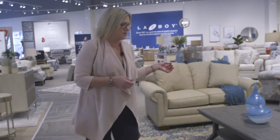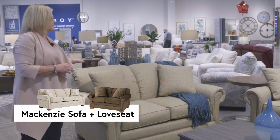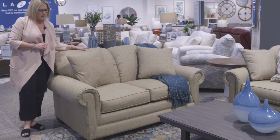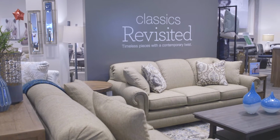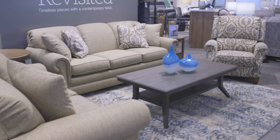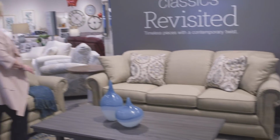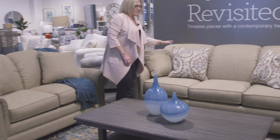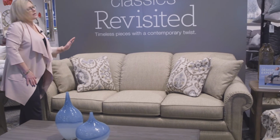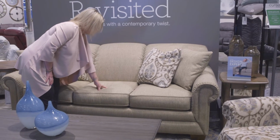This is the Mackenzie sofa and Loveseat. The nice thing about this is it has this nice, comfortable, tight back on here. A lot of people who need support in the back love this style of sofa. We do stock our Mackenzie Loveseat in a traditional seat cushion. In the sofa, we have our upgraded Z5 cushion, which is a temper cushion, so it gives you more support. So this is a stiffer cushion with memory foam in it.